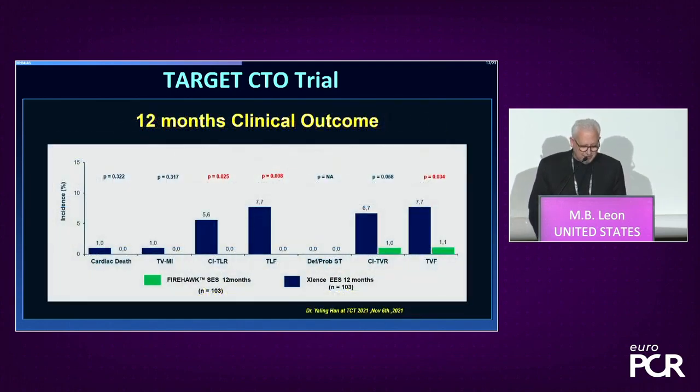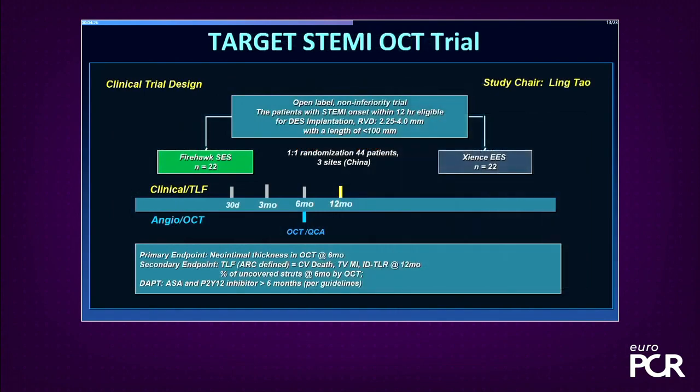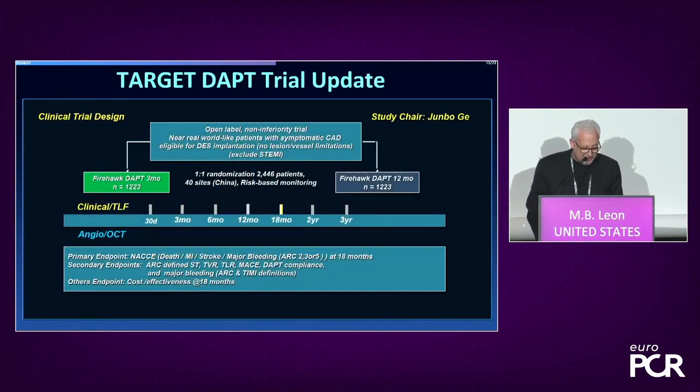But interestingly, when you look at the clinical outcomes, it appeared that the Firehawk had lower clinical outcomes, at least in this small randomized trial, not really powered to show much in the way of clinical differences, but for many of the clinical endpoints did appear to be superior to EES in this complex lesion subgroup. There are additional data in STEMI, this OCT trial, in a small number of patients, showing in a STEMI population, again, that neointimal thickness at 6 months and the other relevant endpoints, covered struts and malapposed struts, were very similar compared to the Xience EES.